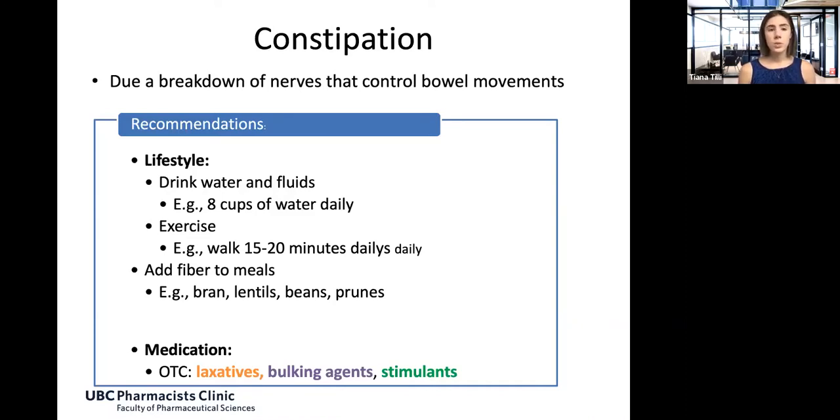Now, one of the reasons why it's important to manage constipation is not only because of the discomfort and complications that it can cause, so things like hemorrhoids or anal fissures, but it's also because untreated constipation can actually lead to lower absorption and action of your Parkinson's medications. So keep an eye out for constipation.